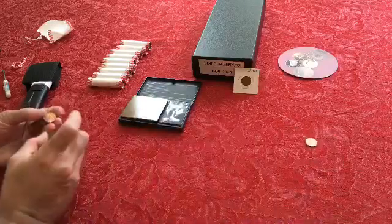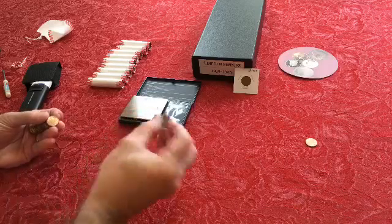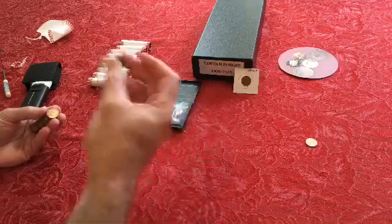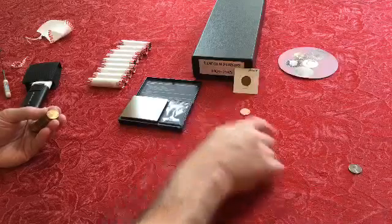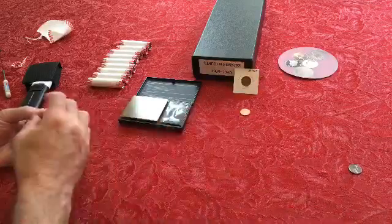2016, 63D. That is not, the back's kind of nasty. I was going to say that's one of the desirable years. I'm going to do my usual left-right, which is left is non-copper and right is copper.